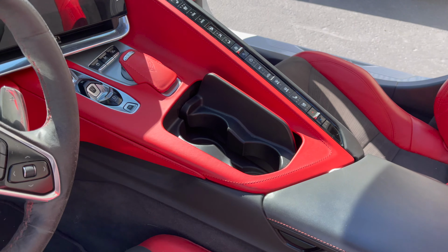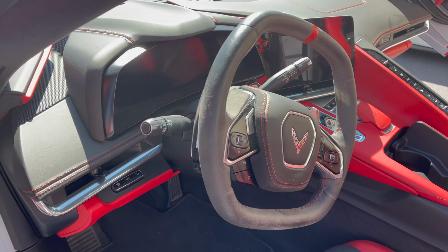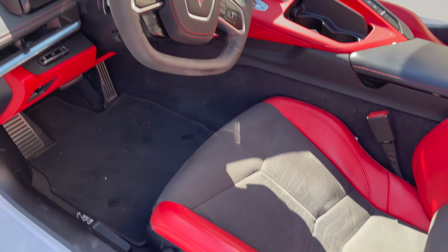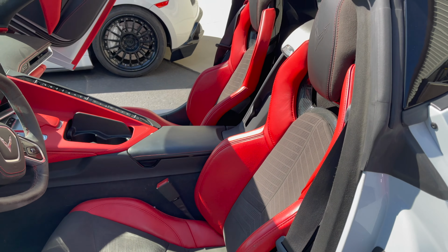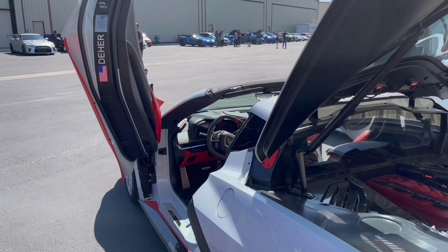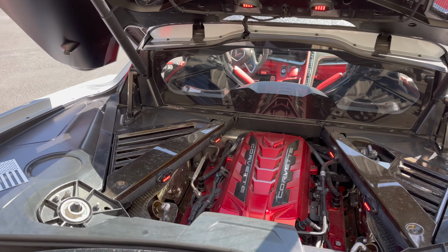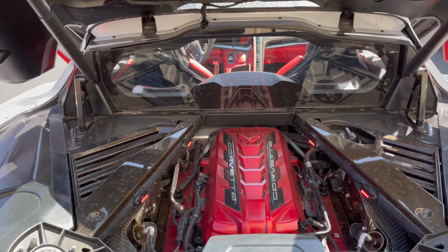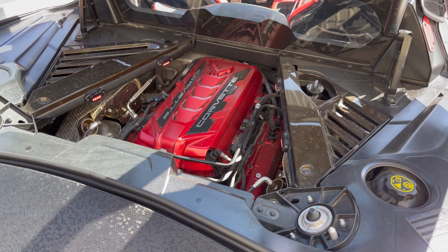Center console looking very impressive as well. Red Alcantara steering wheel. Love the sport seats. And of course the butterfly doors. The engine bay is open. I'm gonna show you guys inside here. That's the mid-engine Corvette.